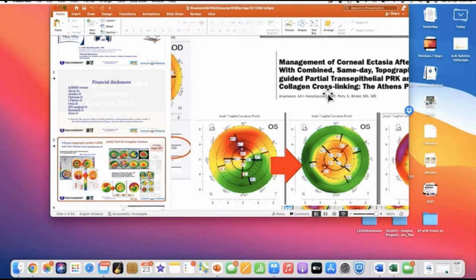So which one of the two would you choose in a cornea that's 58? So you have a cornea whose steepest point is 58. You're going to go with 2 diopters cross-linking, you go to 56. How much are you going to laser that 56? 2 diopters? Let's say 3. So it'll be 53. You still will have a very regular cornea. For a patient who cannot wear a contact lens, you need to do a transplant.